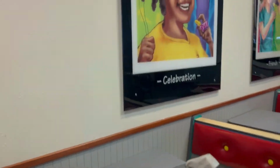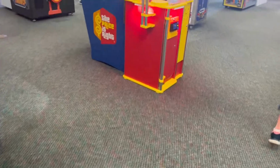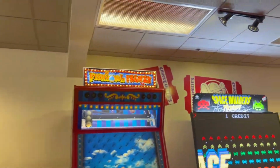And here is some art, Celebration, Friends, Laugh, Family. And I think on everything, they used to have this really rare basketball game called like Hit Hoops, but they seem to have gotten rid of it. But they do have what's called the Jurassic World game. There is a Pistol Frenzy, and there are two giant tickets.